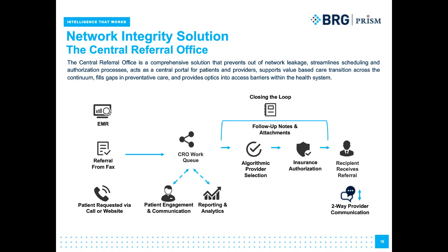And so with the central referral office, basically the message there is look, we'll receive a referral any way you're willing to send it to us. If you want to fax it, fax it. If you want to call us up, call us. If you want to send it through the EMR, we'll take it, we'll collect it, and then what we'll do is put it into a centralized work queue, and we'll ensure that your patient is matched with the best provider based on any preferences that you communicate to us as the health system. So whether that's a gender preference or a specific insurance need or a certain language that needs to be spoken, whatever those factors are that need to be considered, we will match your patient to the most appropriate provider.